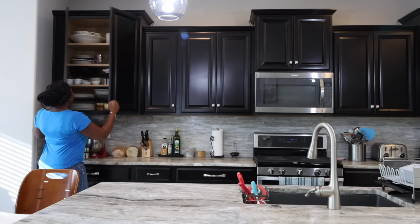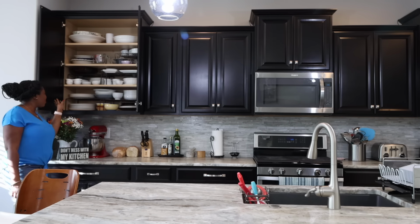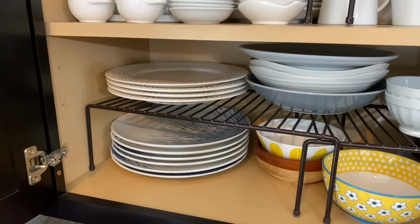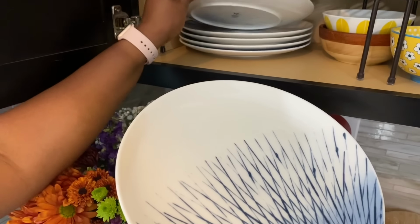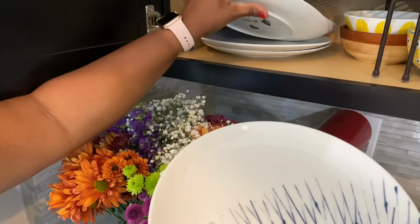So first of all, we are going to open my casual cabinet. This has all my casual stuff and my everyday wear. So this plate I found at Macy's in clearance just maybe less than 2 months ago, after the lockdown.